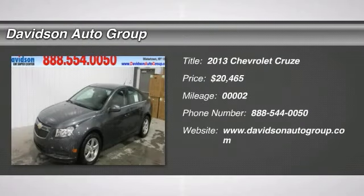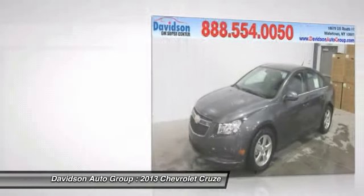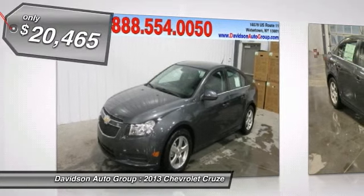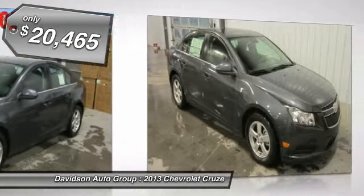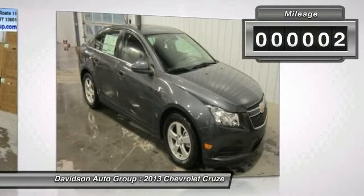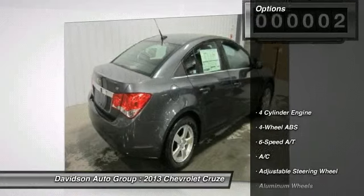Cyber gray metallic exterior and jet black interior, 1LT trim. EPA 38 mpg highway, 26 mpg city. CD player, onboard communication system, turbocharged engine, preferred equipment group, aluminum wheels, iPod MP3 input, satellite radio, and more.